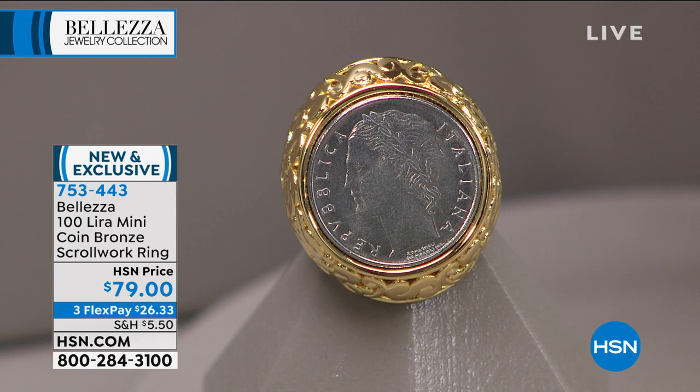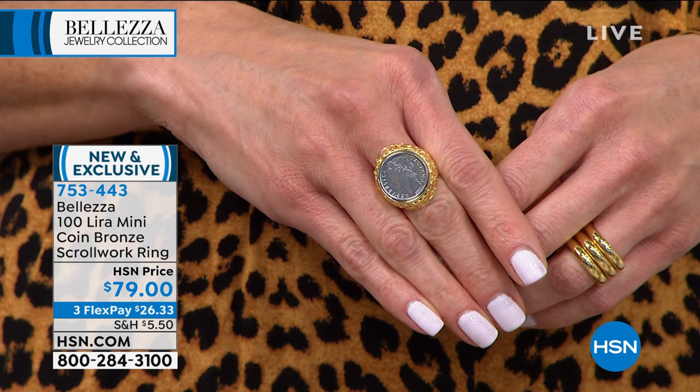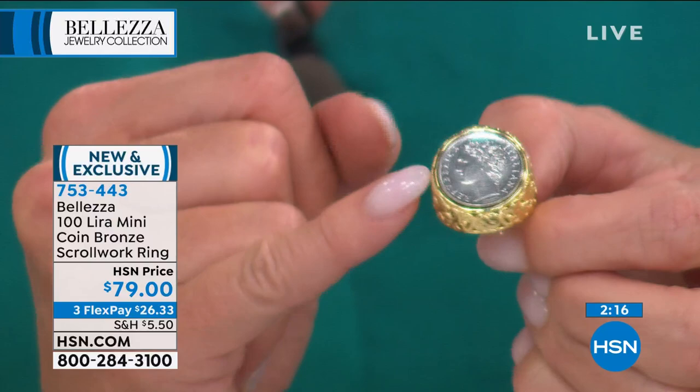When you walk the streets of Rome or Florence or Venezia, and you look all around you, there's beauty in the scroll work and the metal on gates, on doorknobs, on people's homes, on window covers. You just see it everywhere. Art is everywhere. It's ubiquitous and it's gorgeous. Well, this ring is an homage to that. Now, with Bellezza, we start with pure Italian bronze, the metal of kings, metal of sculptures, and then we bathe it in 18 karat gold.